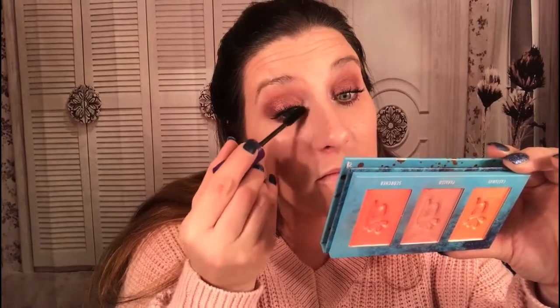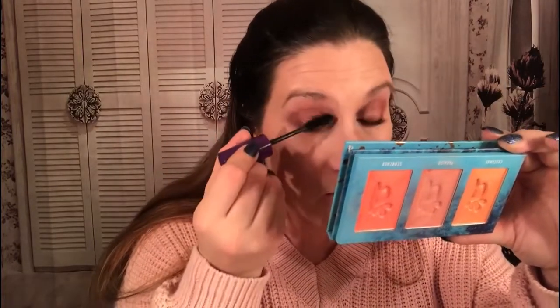Not knocking any drugstore brands, because I actually use a lot of drugstore brands and I'm always pleasantly surprised by some of them. But for as low as these items were, I really wasn't sure how it was gonna go. Popping on a second coat, and then we're going to go into lips and check out that liquid lipstick, which is my other really favorite item to try out. Okay, sorry guys. But yeah, wow, I am really pleasantly surprised about that. I can't believe how good it is.